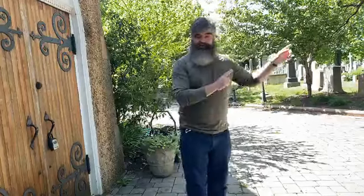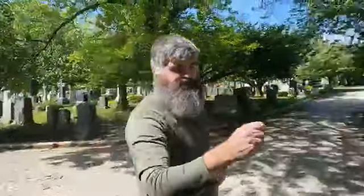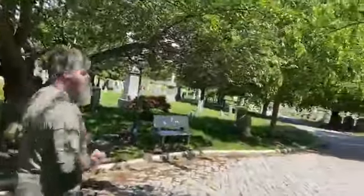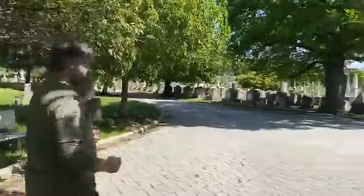Anyway, we're not going to see John Philip Sousa. You're going to have to tune in next week for another docent to come see that. But we are going to come down this way towards the main gatehouse. If you come over this way a little bit here, we're going to come on over this way.